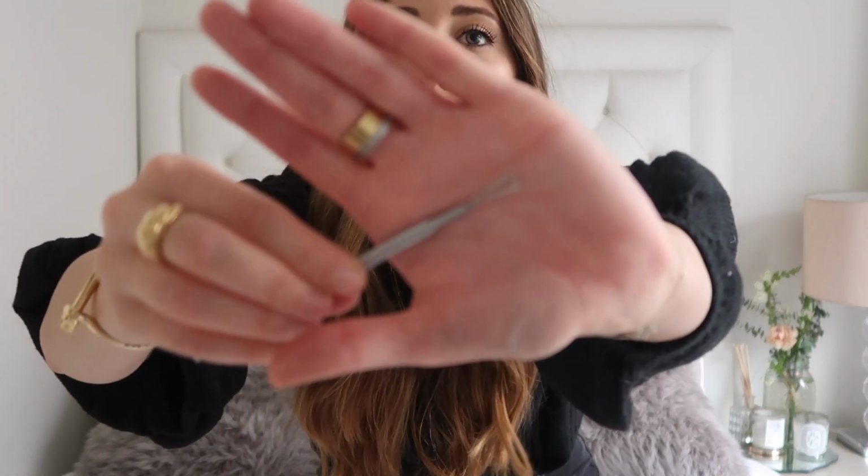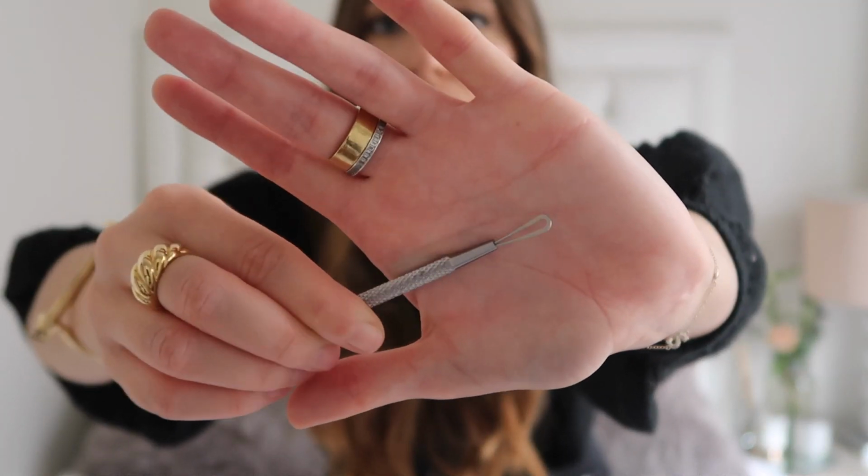It looks like a little thing of knives, but basically it's tools that I use after the shower when my skin's nice and soft, and if I have a pimple that looks like it's ready to pop, you just take one of these tools. Let's see if you can see it. There are all different shapes and sizes, but this is the one I use the most, and you just go around the pimple and press down, and everything comes out of it.